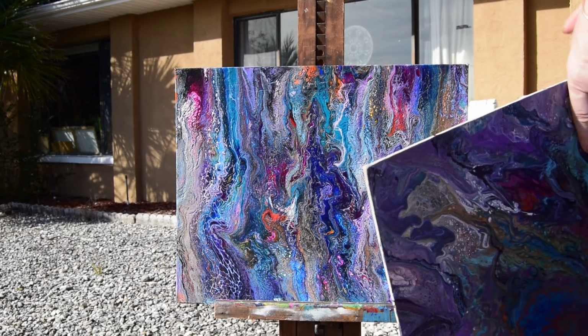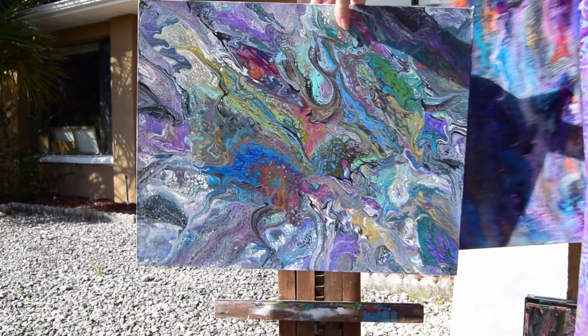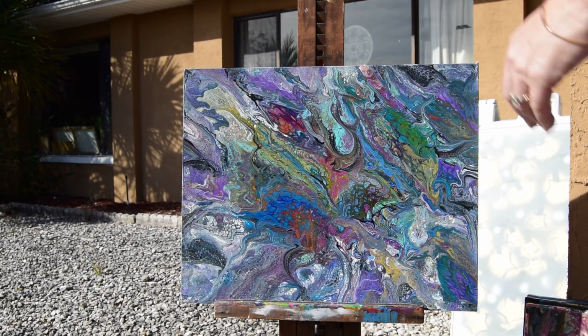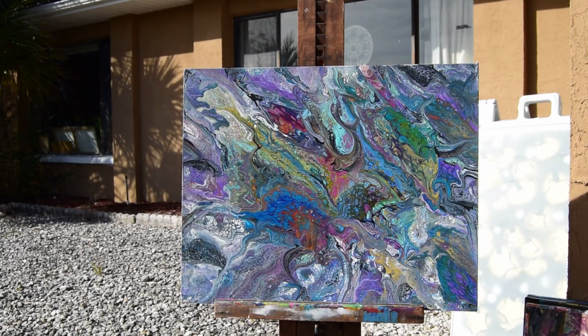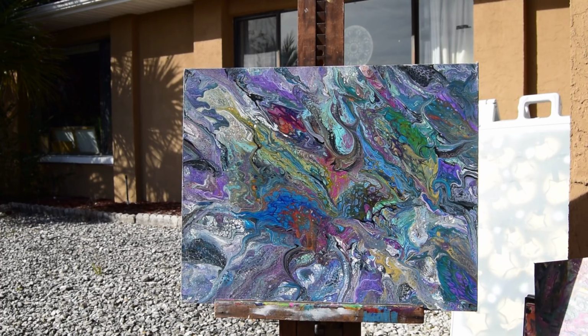14. That's okay. I've screwed the numbers up. So this is 14. And this is 15. And I'm going to try and get the numbers right. Okay, so that's 15. Looking at it, it looks like there were a few swipes in there, but it also looks like one of my early scooping pieces with the leopard patterns and so forth.